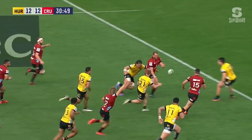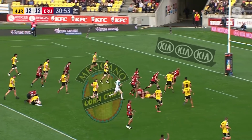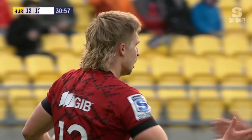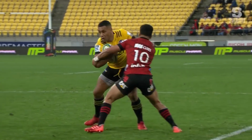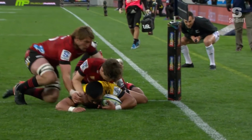And here's Joe Moody in a bit of space. Got the pass off to Jordan. And here is Goodhue. Under the post goes Jack Goodhue. All of a sudden they were forced into having to kick it back. Now they go wide. Now Marpy. Got his pass off and try has scored.